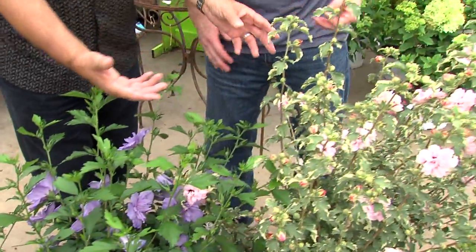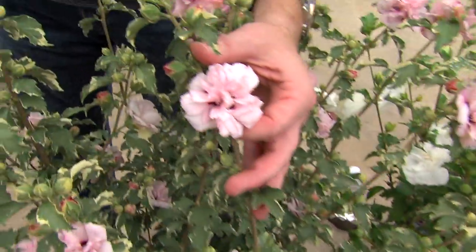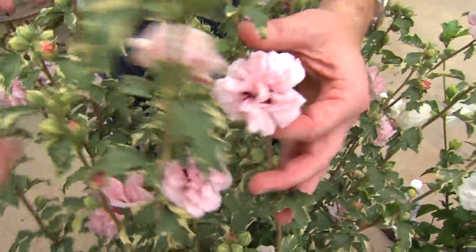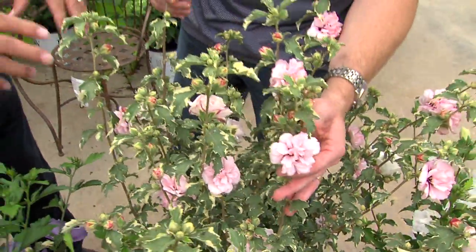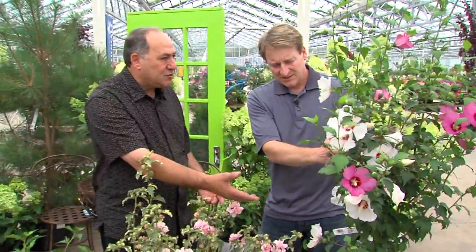Then we have a variegated one. Look at this. Variegated foliage and double flowers. And double pink flowers. And it's more of a dwarf. It's not a big one. Sometimes you can get them in tree form too. Yeah, they all come in tree form.